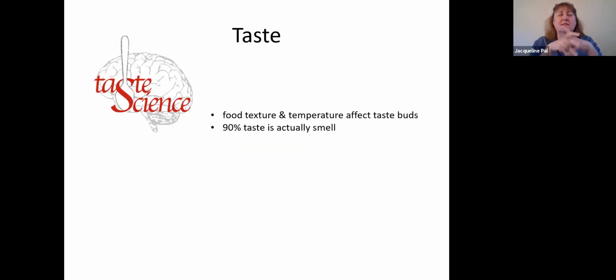So, looking at taste, the temperature of the food that you're consuming affects the taste buds and the depolarization, as well as the texture of the food, which explains why some people really don't like mushy foods and some people don't like eating cold pizza, whereas other people are fine with cold pizza. And the other thing you really need to realize and remember, and if you had thought about it, you would have agreed with it, is that the vast majority of your taste clues are actually coming from your nose, from the sense of smell. And you all know this because when you have a cold and your nose is all stuffed up and you can't smell anything, you tend to lose your appetite because you can't really taste anything.